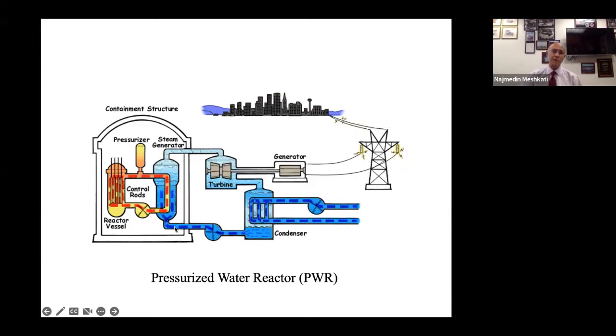The secondary loop water, the cool water, absorbs the heat from the primary loop, and then it turns to steam, and the steam comes and runs the turbine here, and the turbine runs the generator, and we generate electricity. And then as you see, the hot water with the steam goes back to the condenser, and over here it gets cooled. We bring the offsite water over here to cool the water further. Some of that offsite water, as you see on the left, goes to the big cooling tower to get cooled.